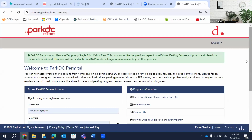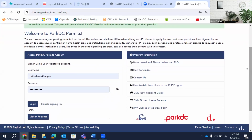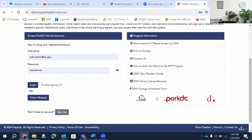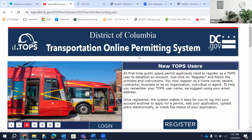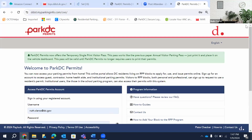Okay. This is our website. You can tell that you're on the Park DC permits by looking at the header, Park DC permits. And like Ms. Sims says, we also have public space permits, which is called TOPS. And this is how the page looks. So it's way different. So for our visitors parking permits, we want you to be on this website, the one that says Park DC permits.